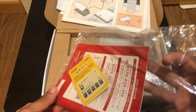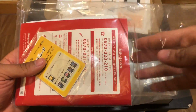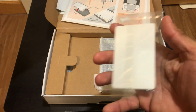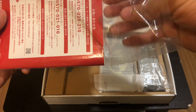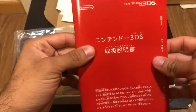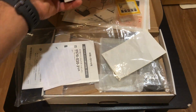The next item inside of this package is called an AR card. So augmented reality cards for the 3DS, they were used with the 3D camera, where you can kind of create a picture or an animated kind of person on it. It was actually a pretty cool idea at the time, and I'm pretty sure the PlayStation Vita did the same exact thing. This is the instruction booklet and information booklet.